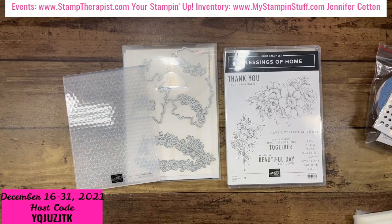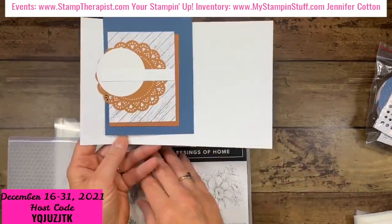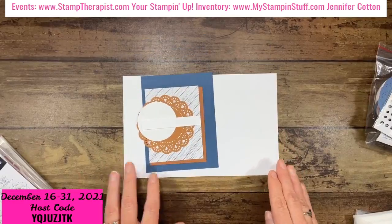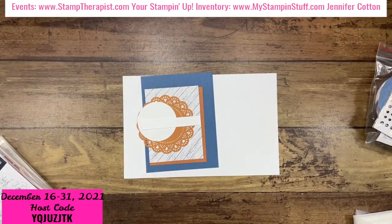Okay, so for my first card that I'm going to make, this is one of your Stamp a Stack cards this month. We will have a basic white card base. I'm going to grab a drink of water real quick.